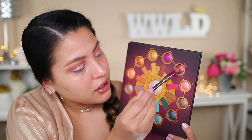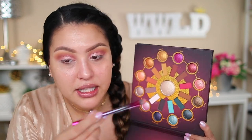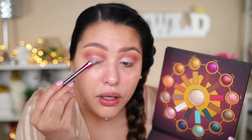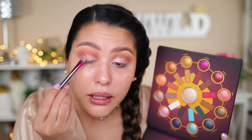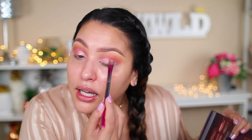A little bit of there. Oh, this one doesn't have that much fallout as the other one. For some reason, this pink shade has way more. I just want to see what it's going to look like. A little bit of transition when I smoke it out, just to add that. That looks really pretty. Yeah, this one had fallout for sure. I did place quite a bit of product and I didn't tap my brush, so that definitely could be it.